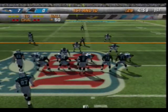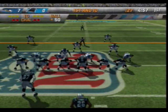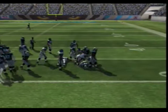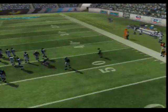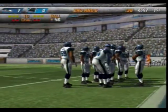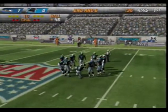The Seahawks with a four-man front. With the carry, flips the tackle. Witherspoon is there on the stop at the 46. I know they didn't get much, but it's all about making the defense respect the fact that you're willing to run. Gain of 3.